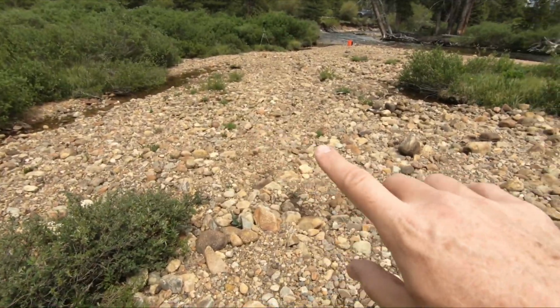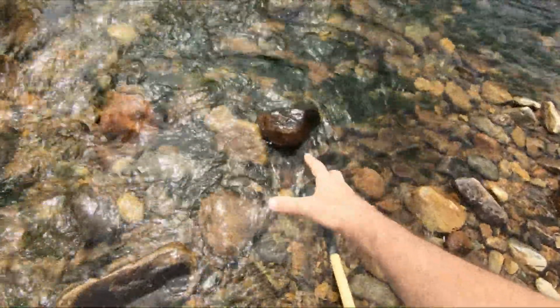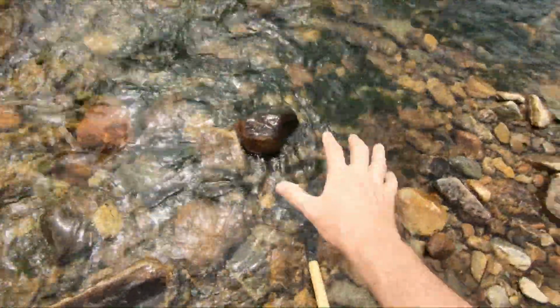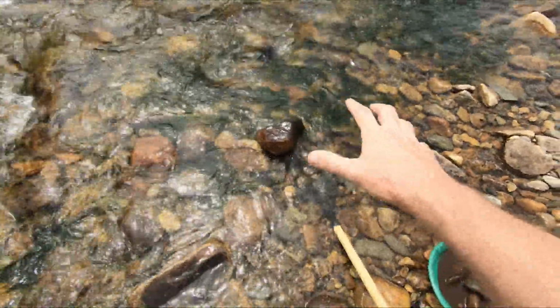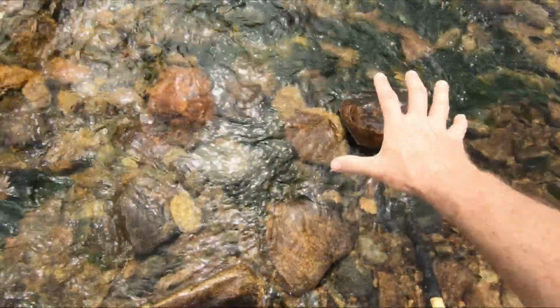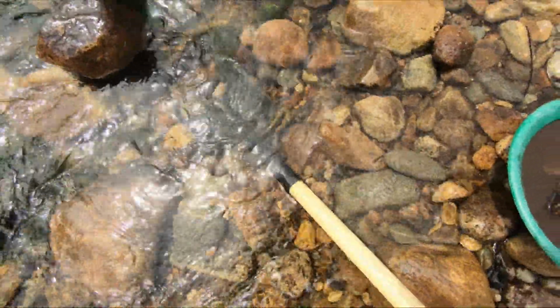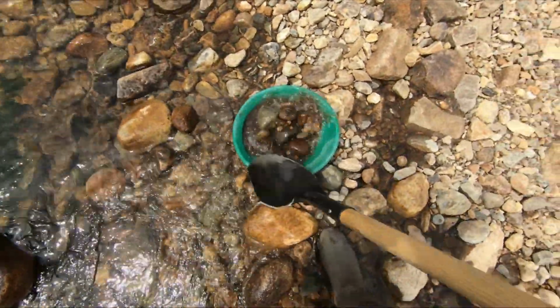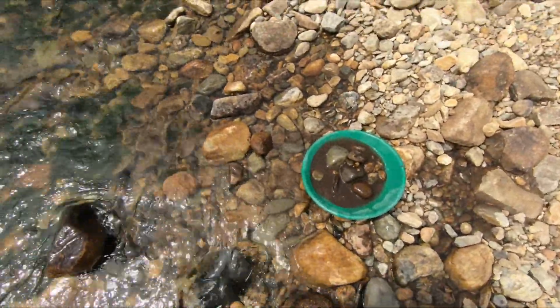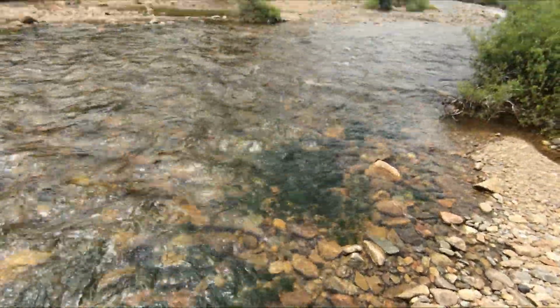So actually, one of the best spots to choose is right in the water. Go in the water, find some bigger rocks. The bigger the rocks, the better. If it's a giant boulder and you can get under it, that would be the best. But if you see a bunch of bigger rocks around, move a couple out of the way, dig underneath, and that has always been a really good spot to find gold.